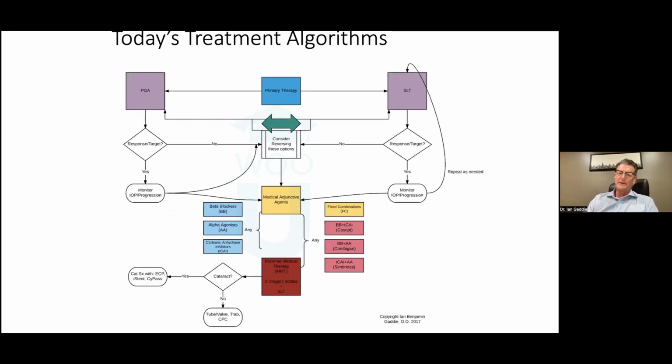So with that preamble on target pressures, I thought I would talk about today's treatment algorithms. And you can see I made this chart for a publication back in 2017, some 6 years ago. But it really is still in the same place that it was, unfortunately, in 2017. So if you look up at the top box, you will see primary therapy. And to me today, that's either SLT, and we'll talk about that in a few minutes, or a prostaglandin analog.